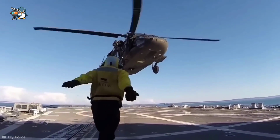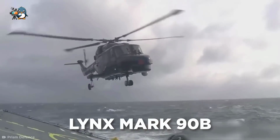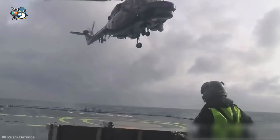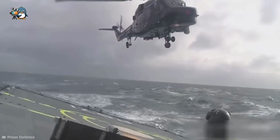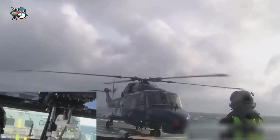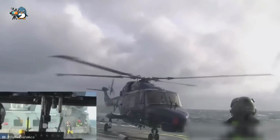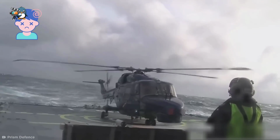The company carries out many test flights, and in this one, the pilot of a Lynx Mark 90B helicopter was tasked with landing his chopper on a moving landing pad. As the storm batters the boat, the landing pad is thrown from side to side, tilting at sharp angles. The pilot pivots the helicopter to match these angles, and when the time is right, he manages to bring the chopper down perfectly, setting it down before another wave hits. The video is incredible, showing the maneuverability of a helicopter when placed in the right hands, and also marking the first time that someone's felt seasick inside an aircraft.